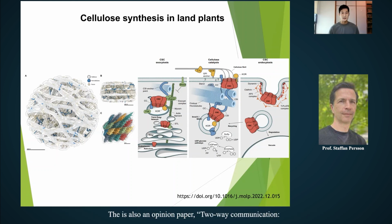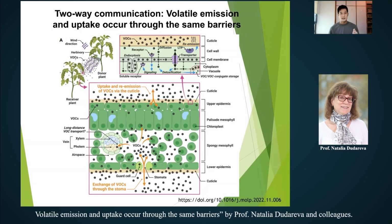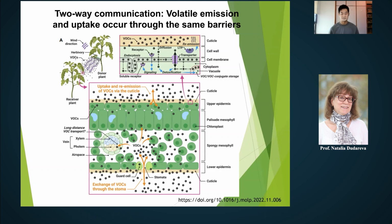There's also an opinion paper, Two-Way Communication: Volatile Emission and Uptake Occur Through the Same Barrier, by Professor Natalia Dudareva and colleagues.